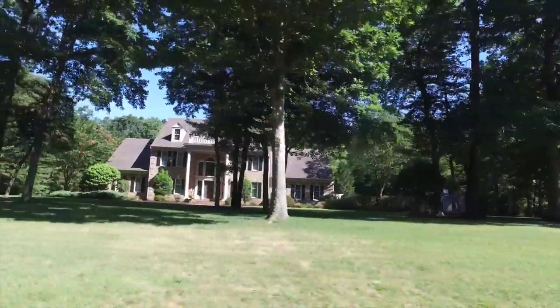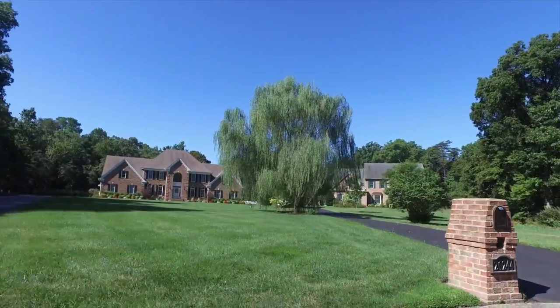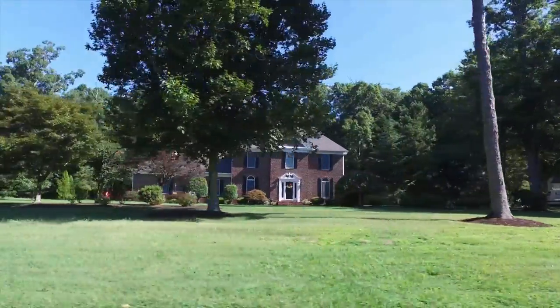Kensington Woods consists primarily of colonial brick homes with a contemporary house, as well as an occasional Cape Cod style home mixed in. Lots of homes are still being built today, giving wider choices for those who are thinking of owning a house in Kensington Woods.